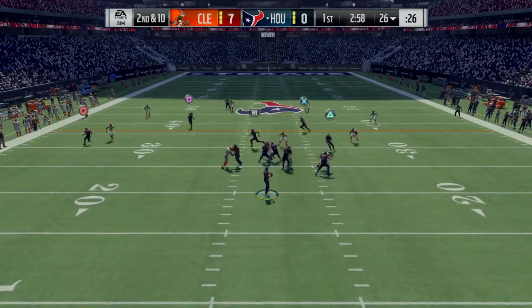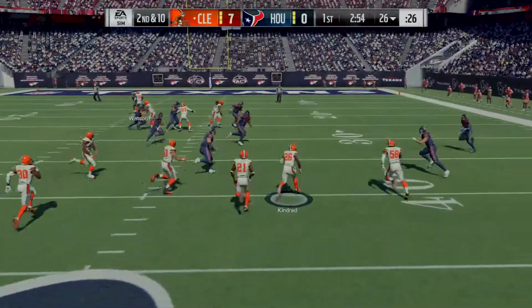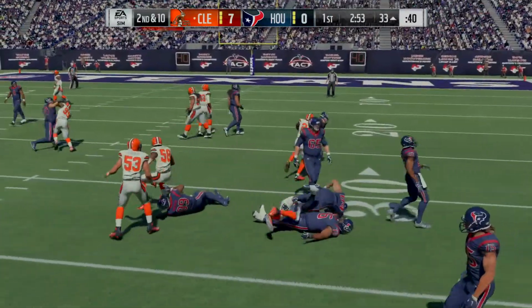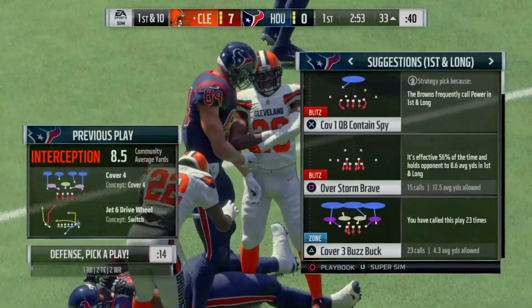Back to the air. Watson on 2nd down. Try to force it to Hopkins, and it's intercepted. A great read, and it's picked off. And he's able to get it back to the 33-yard line.